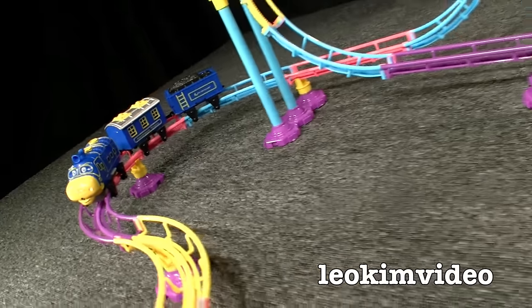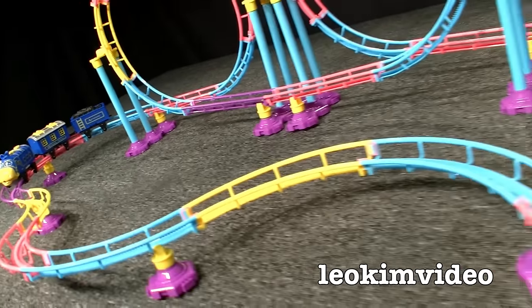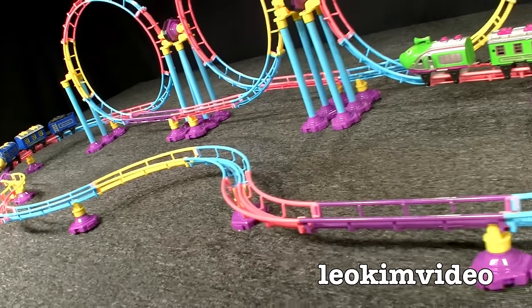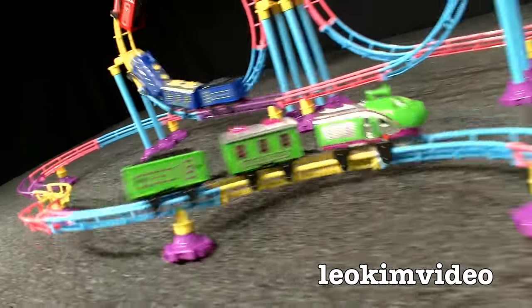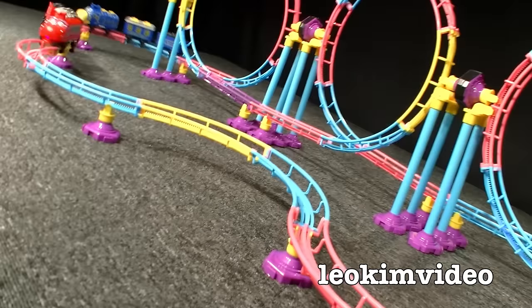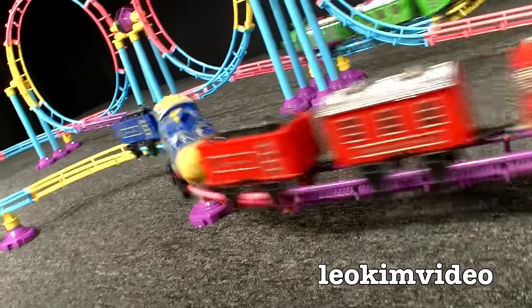Well, it was pretty easy to change out that straight bit of track and put in a great big S. Let's turn the trains on and see how they cope. Okay, they're coming around for their first run around. Whoa, it's a wonky, wonky set. Whoa.